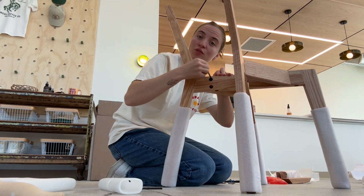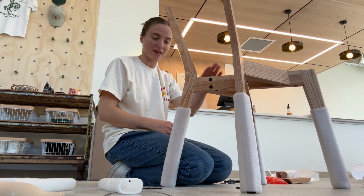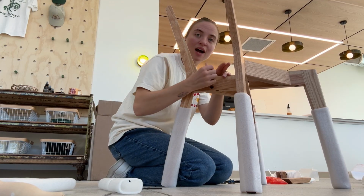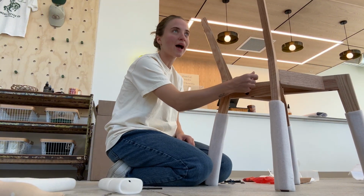Today I will be here for the next few hours because I built one of these chairs and it took me like 30 minutes. And I've got 8 to do today, so I'll be here a while. We did have a plumbing inspection today. Unfortunately, it did not pass.